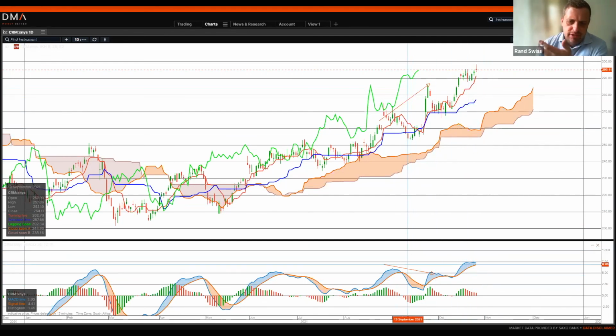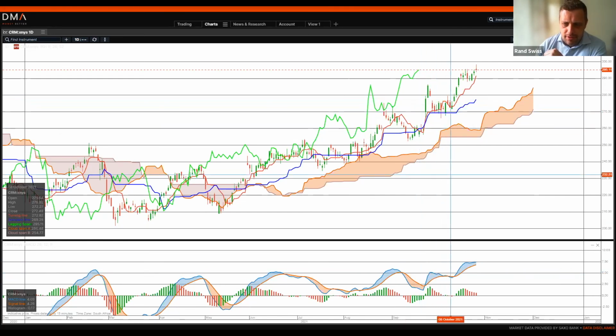So this proves to you that these divergences are not 100%. They can be good, but don't think just because there's a divergence, definitely it will crash or definitely it will go up. They can be wrong. But yeah, CRM looking good.